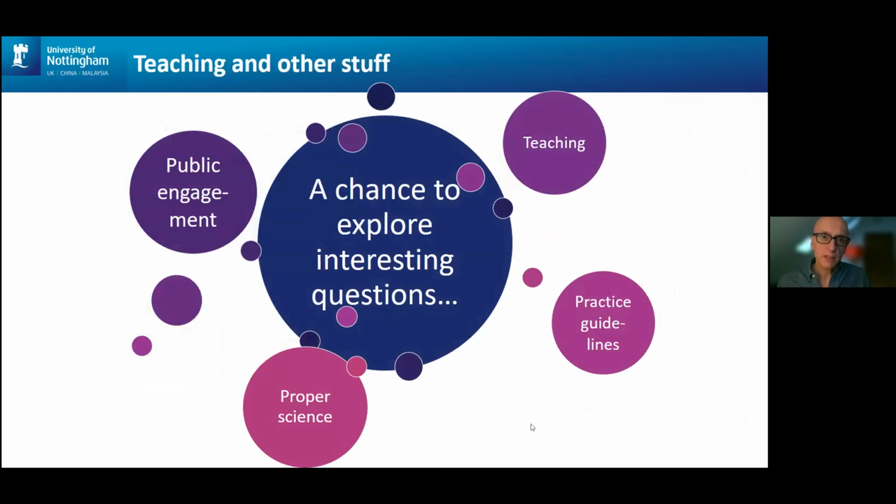Okay, so just about some of the other things that I do. Teaching is obviously an important part. Now, there isn't a huge amount of radiology teaching directly in many undergraduate medical courses, but I do get to teach a lot in other courses. So, for example, in psychology or neuroscience master's courses that we have at Nottingham.